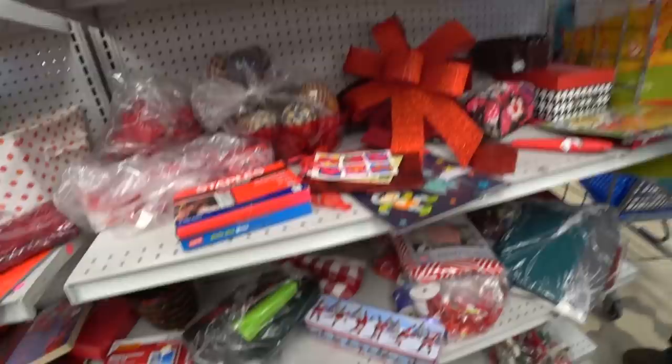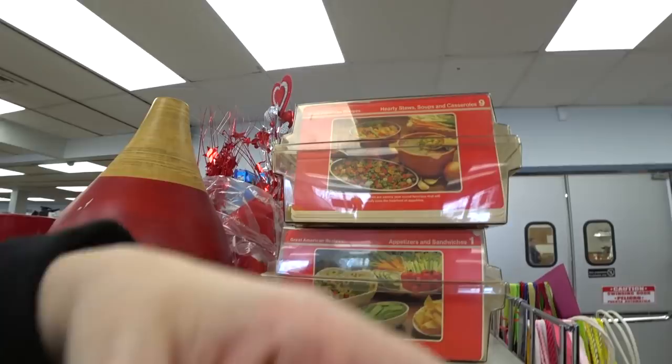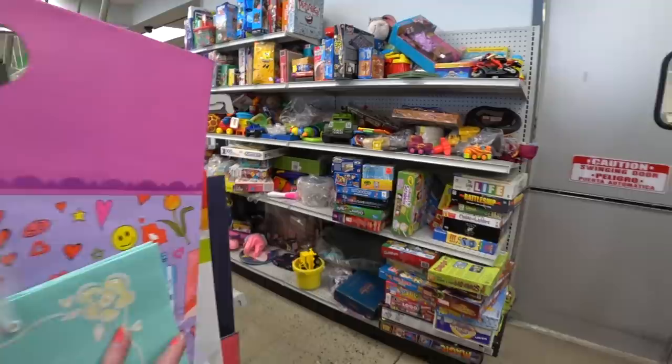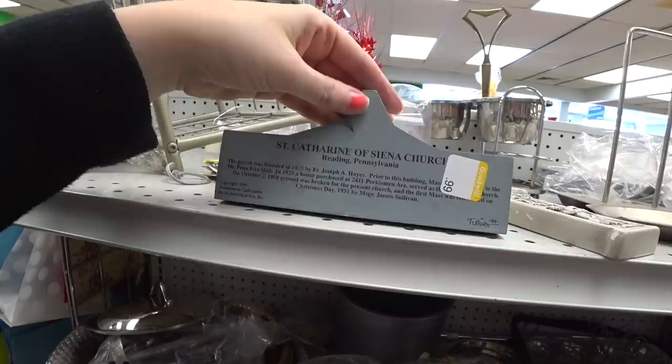Consistently? Yeah. We decided to pass on these. Apparently, there's one more set that would go with them. We're not quite the whole way through the series. So nay to those. Heavy. Yes, very heavy. All right, let's go down this aisle, and then we'll go over to the toys. It's a little cat's meow. St. Catherine of Siena Church.